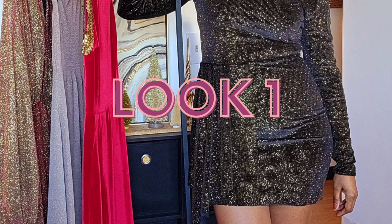It's long sleeve. This fabric was really, really pretty. However, it did get all over the place, but I really love how it turned out and it was so cute. I ended up wearing it with some over the knee boots because it's a mini, and it was so cute. Really love how this one turned out.